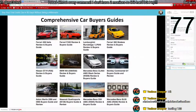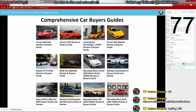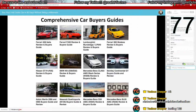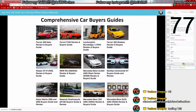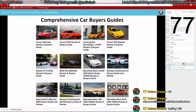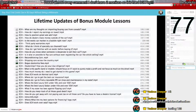It's like one place, one thing you need to read, and it's like you become an expert on the car. And these are just some of the examples of the cars we have. The 458 Italia, very popular, the Lamborghini Murcielago LT640, the CLK63 Black Series, Bentley GT, Maserati Quattroporte, multiple Aston Martins, the GTR, a very popular car amongst many people. All of these are listed in our buyer's guides, and we're always adding more. The more experience we gain, the more we create buyer's guides that help you guys understand everything you need to know about that specific car.